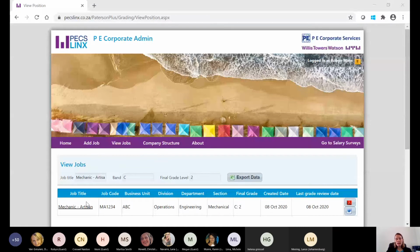And there we can look. Job title, our code that we inputted, our business unit, our division, our department, our section, our grade, and very importantly, the date that it was created. So today's date, obviously being the 8th of October, last grade review date. So in a year's time, if this job has evolved, it will have the existing graded date, but of course, the date that you're now actively regrading.